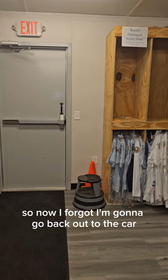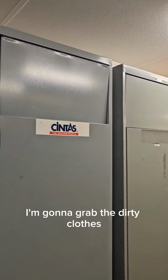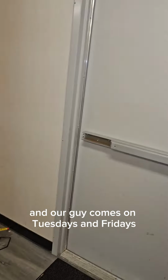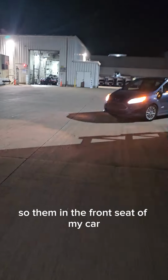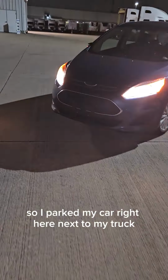So now I forgot, I'm going to go back out to the car. I'm going to grab the dirty clothes. I'm going to drop them down that chute, and our guy comes on Tuesdays and Fridays. Take my clean uniforms, throw them in the front seat of my car, and then I'll drive around to my truck. Show you guys that in a minute.